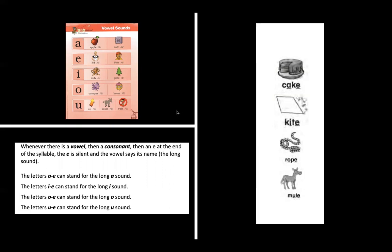Great job. Whenever there is a vowel, then a consonant, then an E at the end of the syllable, the E is silent and the vowel says its name or the long sound. We just practiced saying the long sounds of vowels. They're here: A, E, I, O, U. It's easy to remember because the vowel is saying its name.